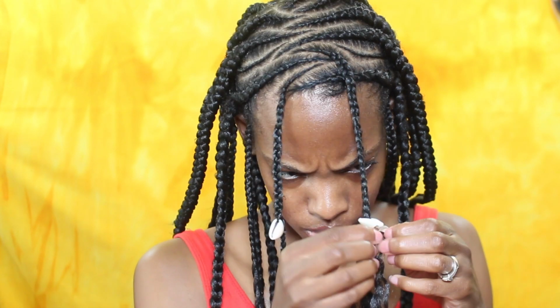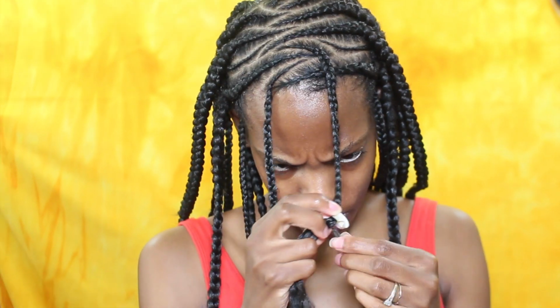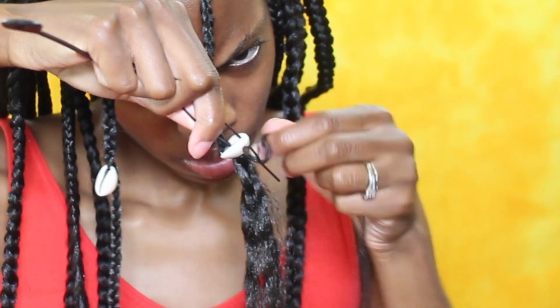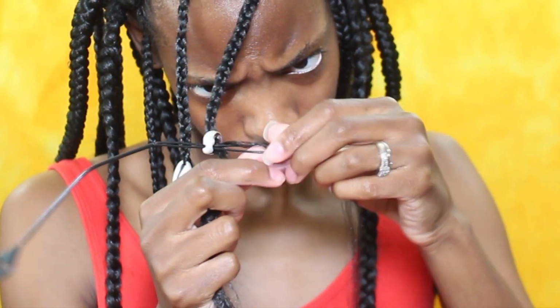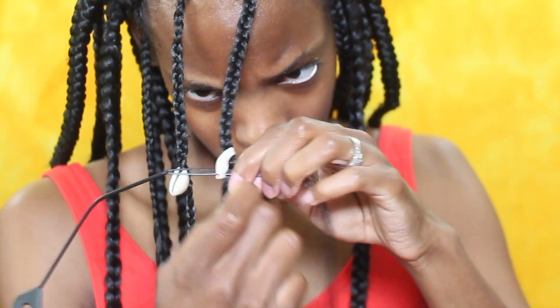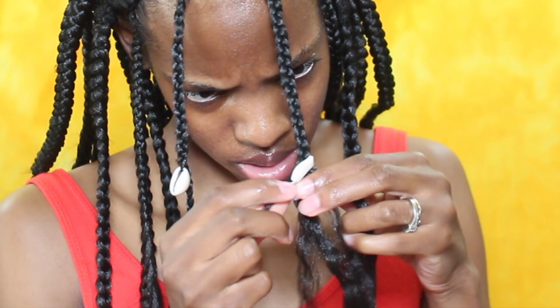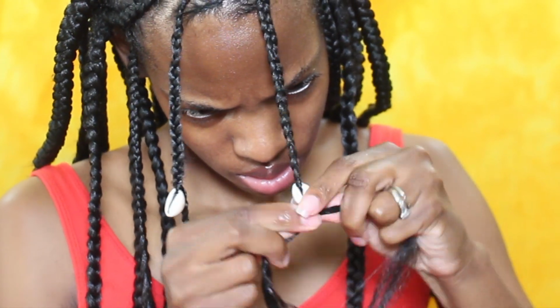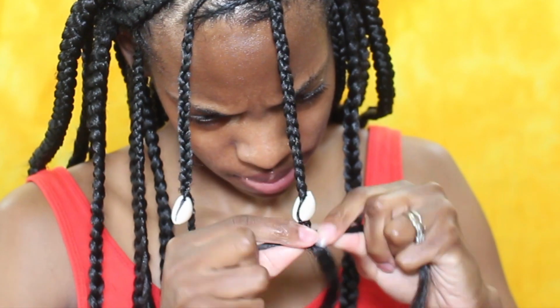But I basically use this bead threader, and I just thread the shell in, thread my hair in. I took a little strand of this braid and I thread it through the shell, as you're gonna see me do here. I thread it through the shell and I pull it out so it can lay flat to the braid, unlike how it just hangs out on the other one. So this way it lays flat to the braid, and I just braid my hair going down, regular, nothing to it. And that's basically it.